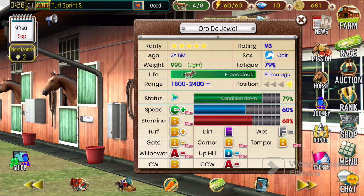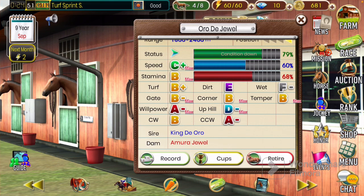That's why I think Conduit will actually be a better long-term replacement back there, because all of his stats at least will be averaged at B+. So nothing should be worse than that.